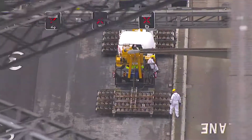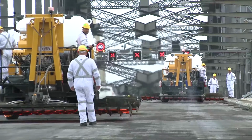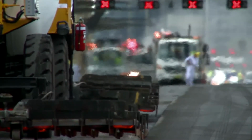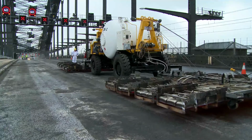These are Wirtgen heater machines, HM4500, which are used to dry back the pavement so an epoxy layer can be applied to the bridge deck. They work on infrared heaters. As you can see, there is a large gas vessel that runs on LPG.